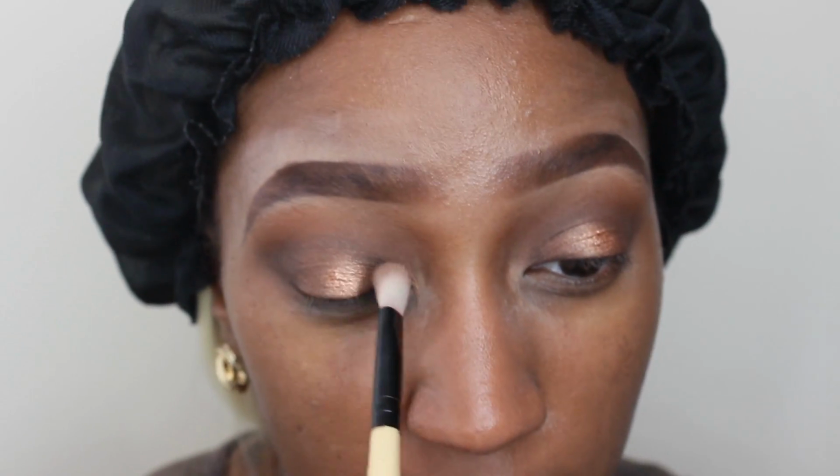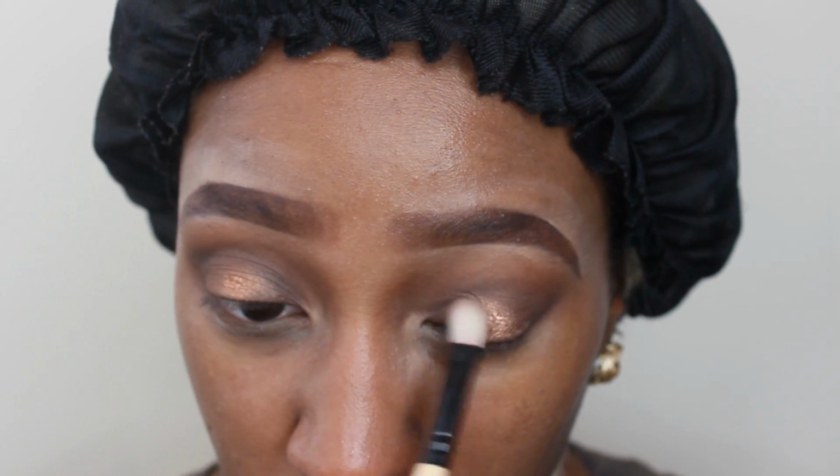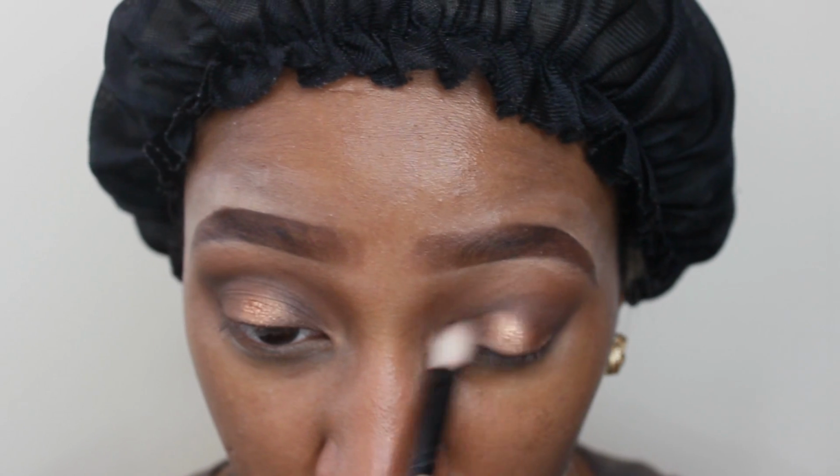And I actually want these colors to be more metallic and foiled. So I'm going to take my e.l.f. Makeup Lock-In Seal, and I'm going to use the shadows on that brush. So now I'm just going back over the edges with those 2 darker colors that I put on my inner and outer corner. Just a little bit. Just to blend everything out.